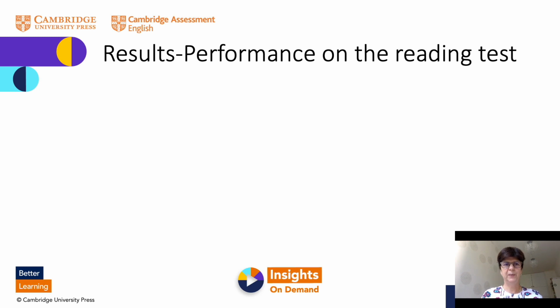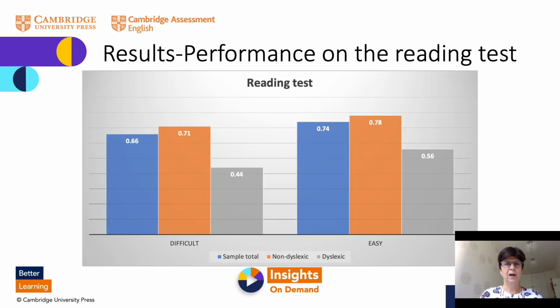Okay, so let's see. You can see two parts of the analysis, one for the difficult text and one for the relatively easy text. The blue column is the total sample, so that's everybody. And indeed, with the easier text, where the text input was easier for the students, they scored higher. So that's one conclusion we can draw for the whole sample.